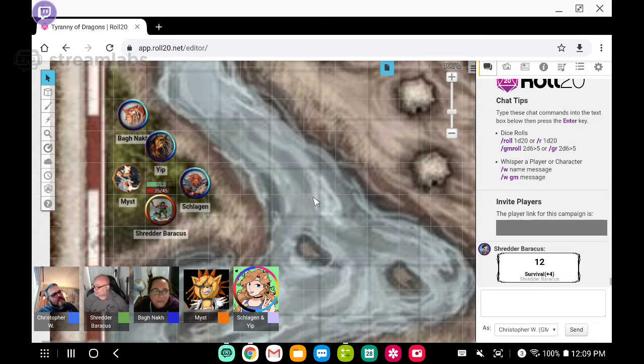Because of the soggy ground and just the difficulty of traveling, following this trail is difficult terrain the entire way. The other thing that you notice about these tracks with your survival check is that it is obvious that these lizard folk were carrying heavy items because of the depth of their footprints in the trail. So you can see that they were carrying chests and heavily laden goods.